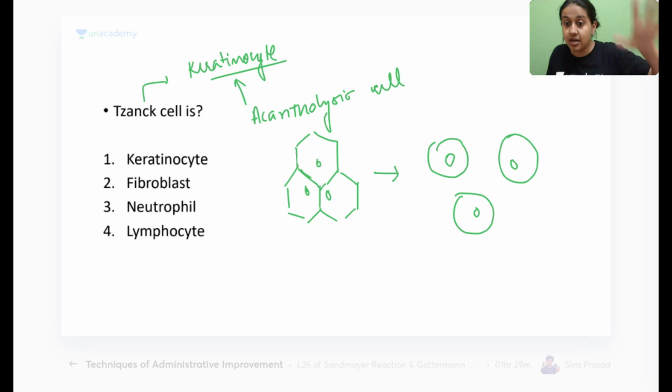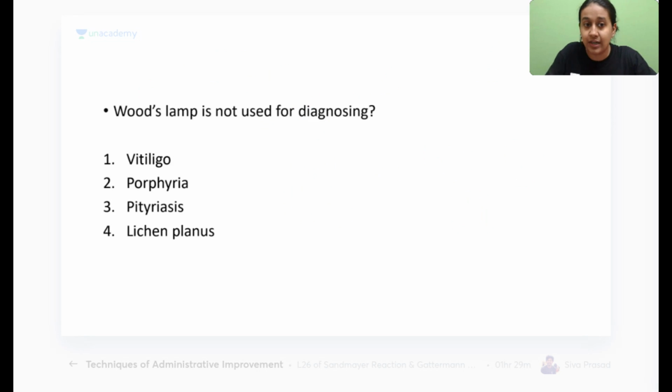Remember, Zank cells and Koilocyte are completely different. Can anybody tell me what is a Koilocyte? A Koilocyte is a cell which has enlarged because of damage to the keratinocyte. It is an example of intracellular edema, very classical of viral infection. Can you tell me which virus? It is HPV, human papilloma virus. Important question. Remember, Koilocyte and Zank cells are totally different entities. Don't get confused. Clear? Give me a quick thumbs up if you have understood this question. Very important for your exam.